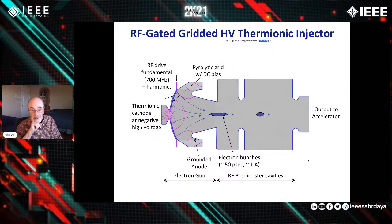Okay, so the idea then is to take that cathode, in fact, take the anode structure as well, and use it to develop an RF-gated, gridded, high-voltage thermionic injector. This is simply a very simplified schematic of it. So we have the cathode, a thermionic cathode, operating at a high negative pulse voltage, RF drive at the fundamental of 700 megahertz, and in order to shorten the pulse, as I'll illustrate in a moment, also adding a harmonic of 700 megahertz to shorten the RF drive pulse that accelerates electrons from the cathode.